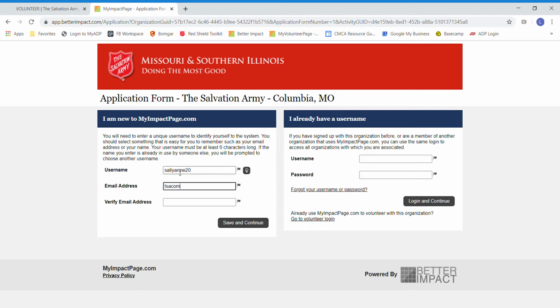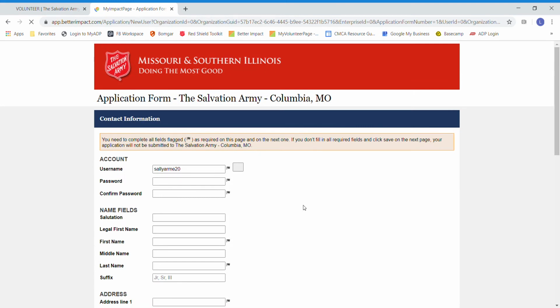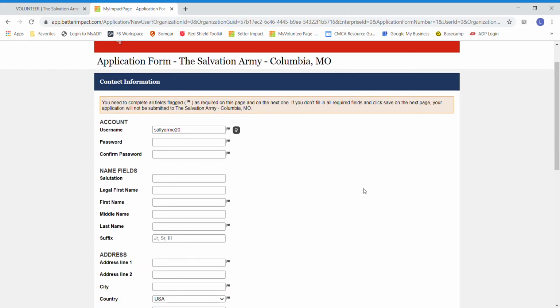And then I'm going to put in the email address. Okay, and then we're going to save and continue. And so what this is going to do, it's going to take you to this page, and you're going to start creating your volunteer account. So you're going to have to create a password. And so we've done that, and got to make sure the password matches, because now it's not liking what I'm doing. There we go.